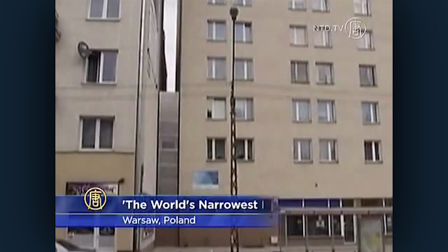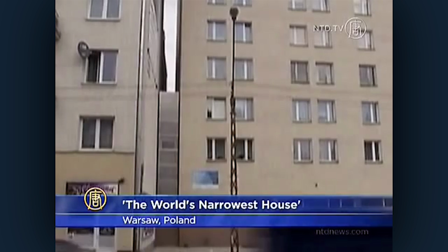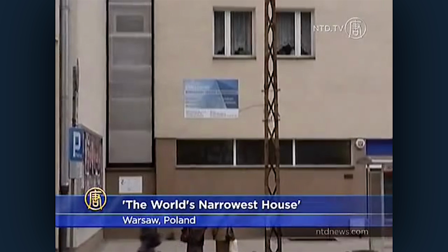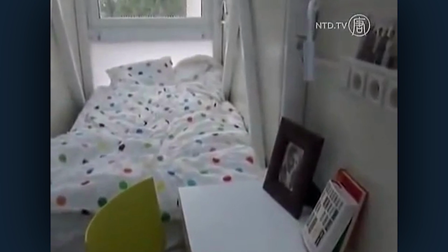Number 6. So you don't need a huge house to be happy, but I think this might be pushing it just a little bit too far in the other direction. I mean, technically the world's narrowest house is an art project, and no one's supposed to live there for long, which is good because I'm pretty sure anyone permanently moving in would probably just lose their mind.